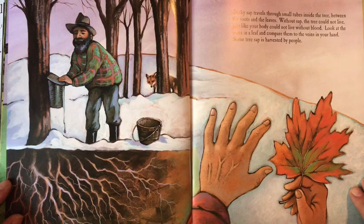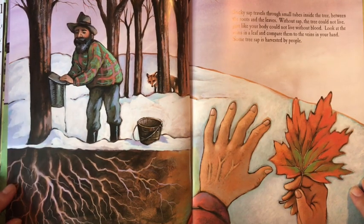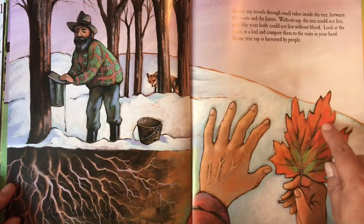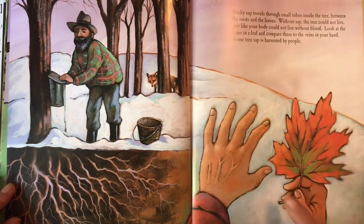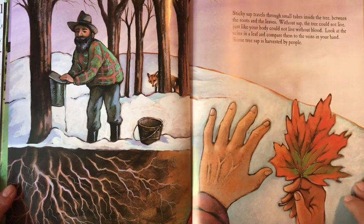Sticky sap travels through small tubes inside the tree, between the roots and the leaves. Without sap, the tree could not live, just like your body could not live without blood. Look at the veins of a leaf and compare them to the veins in your hand. Some tree sap is even harvested by people.